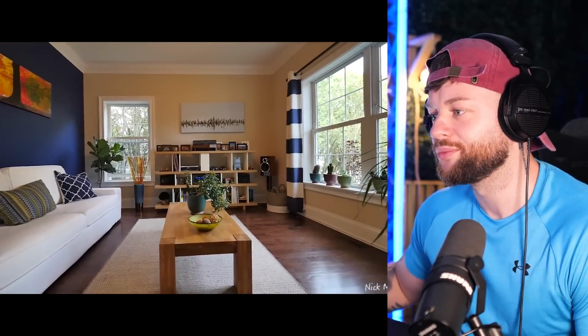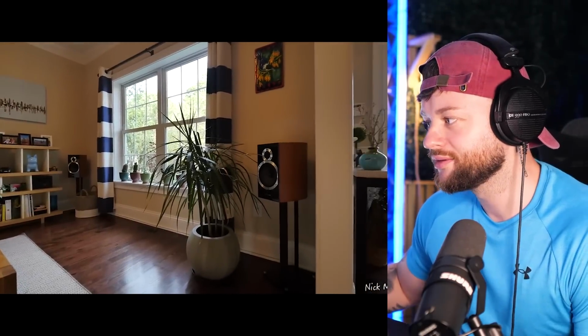This is a room you just come to get away from the rest of the house, right? Even though it doesn't have a door on it, there's no TV.